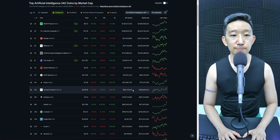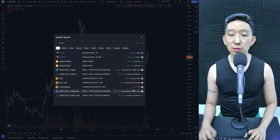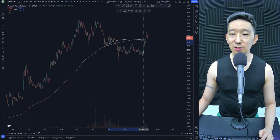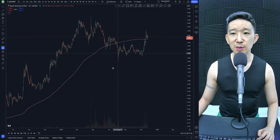Akash Network, AKT against BTC. We don't have much, so we look at Akash against USD. Again, we drop under the skinny pink line, then pop back up. Is this sustainable, or are we going to get smashed back down?